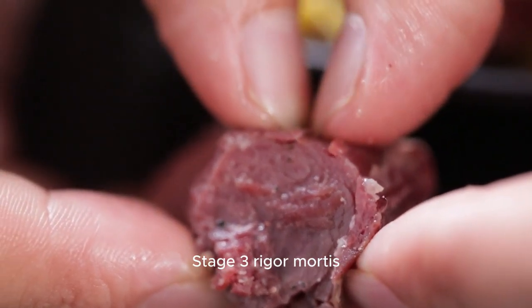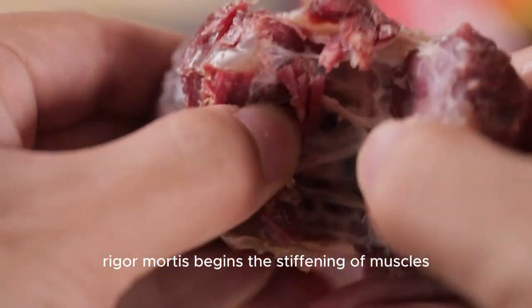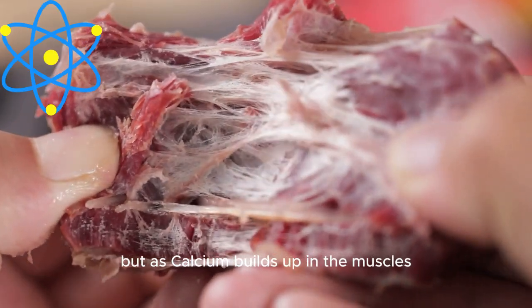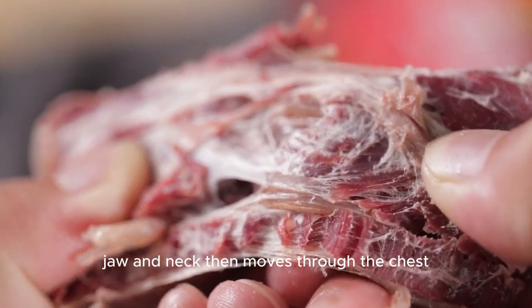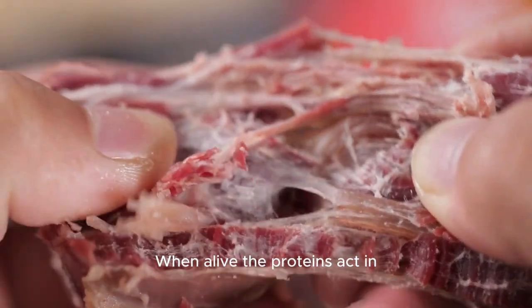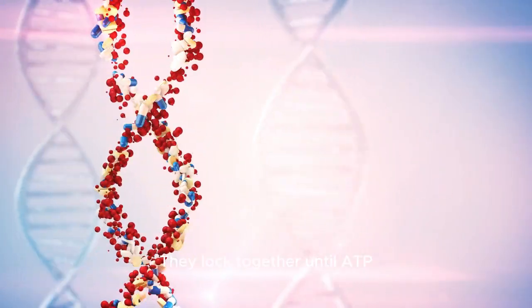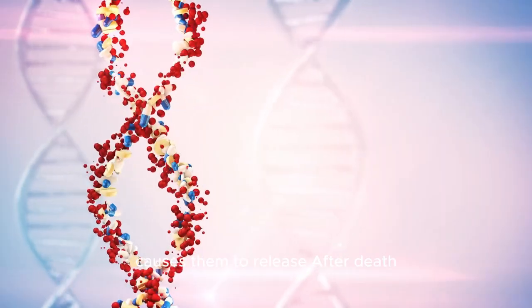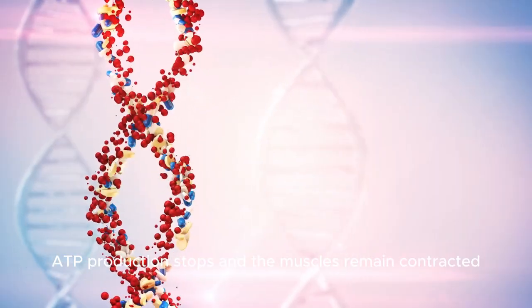Stage 3. Rigor mortis, muscle stiffness around 2 hours after death. Rigor mortis begins the stiffening of muscles. Initially, the body is soft and limp, but as calcium builds up in the muscles, they start to tense. It begins in the eyelids, jaw, and neck, then moves through the chest, abdomen, legs, and ends at the toes. When alive, the proteins actin and myosin cause muscles to contract. They lock together until ATP, a molecule made using oxygen, causes them to release. After death, oxygen runs out, ATP production stops, and the muscles remain contracted.